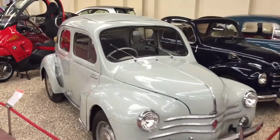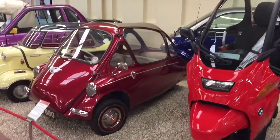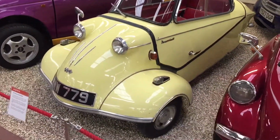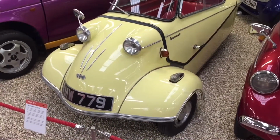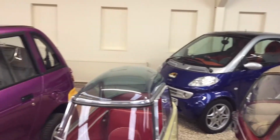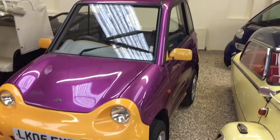So they've also got some bikes here. There's more bikes later on. But they've also got some bubble cars, or Rosettas. A Messerschmitt, which, contrary to popular belief, wasn't made using canopies from a Messerschmitt aeroplane. Geek fact. A Smart. And also the dreaded Reaver. Gee whiz.